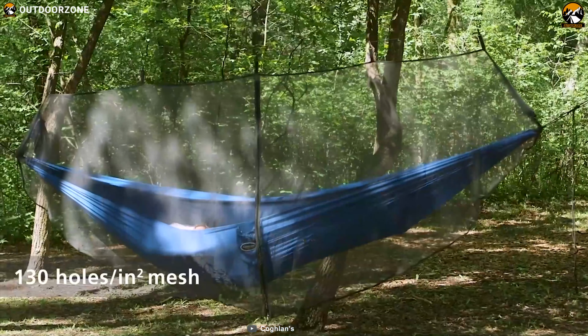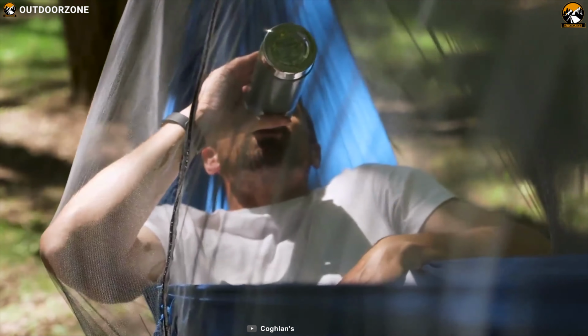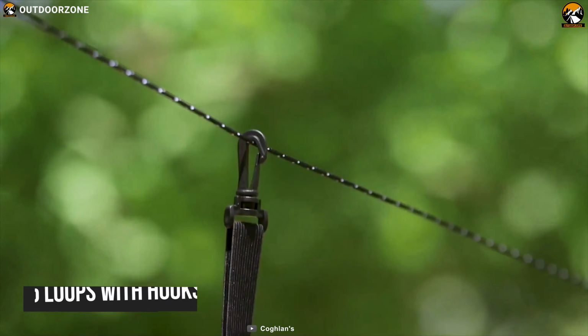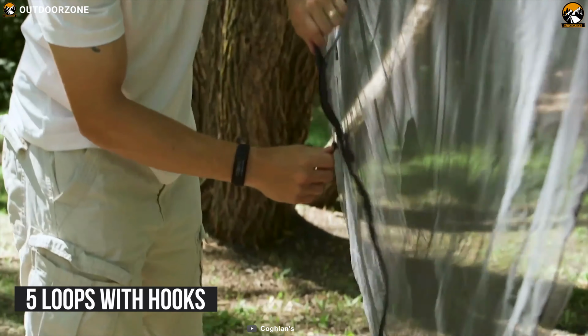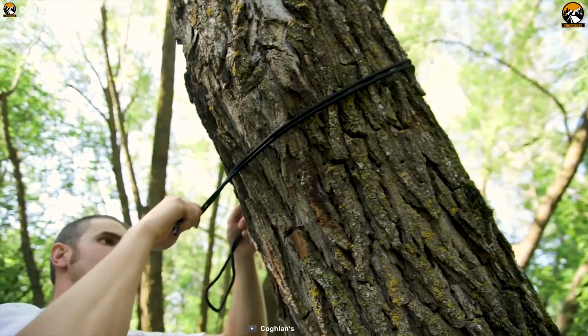It has 130 holes per square inch and allows ample airflow inside while keeping away all the pests from your sleep, so that you can experience a remarkable trip without compromising comfort. Offering an easy setup, this mosquito net has 5 loops with hooks, which help it hang from tree bark or branches so that you can enjoy a spacious mosquito-free environment with your hammock.